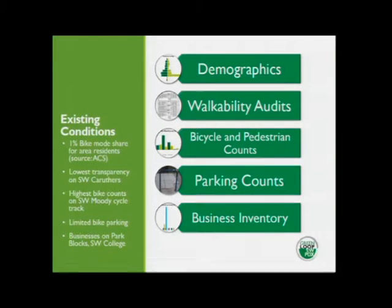So a couple things to note here. One, when we looked at the demographics, we looked at the mode share of travel to work from people in these areas to their workplaces. What was really interesting was that while walking was the most popular mode choice, biking had only a 1% mode share in this area, which indicates that we might have a chance here to put in a facility that will really help people get out and bike more.